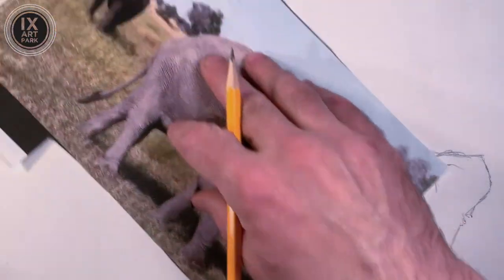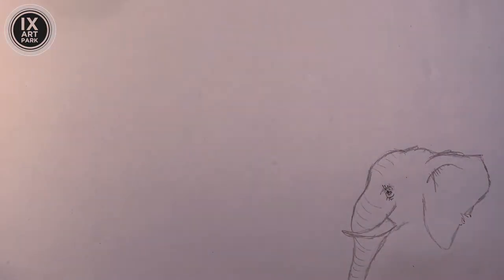Now, the great thing about a reference is that you don't always necessarily need one. Let's finish this guy off real quick.